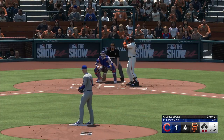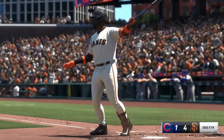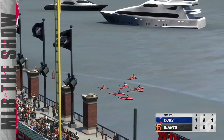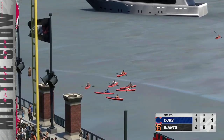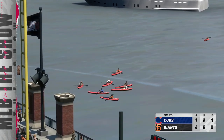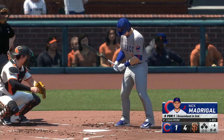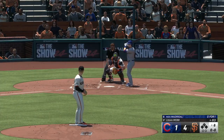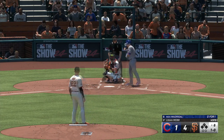Last half of inning number 5. Flails at that one. It's a strikeout. Top six. So up now for Chicago, Nick Madrigal. Nick Madrigal. The pitch. And that's outside. Ball one.